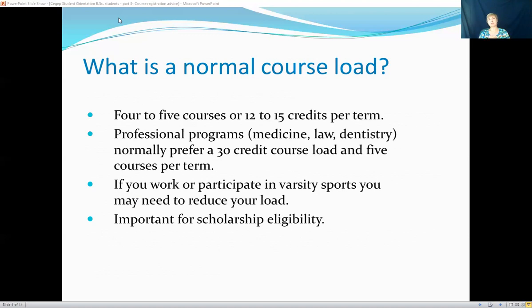Things to consider when you're deciding, if you're not worried about medical school: graduate schools, like a PhD in chemistry or physics or whatever, don't care how many credits you do. They don't care if you do 4 or 5 courses per term. So how do you decide? Well, you need to look at the rest of your life.